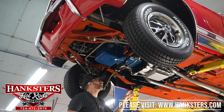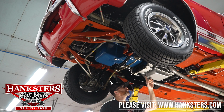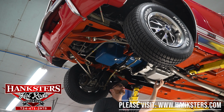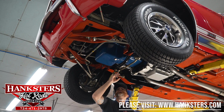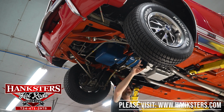As we make our way back, we can take a look at the transmission a little bit. It's a C4 automatic. If we look at our pan, we can see it's nice and dry. Nice glossy finish here as well. Really consistent. Dust shield here on our bell housing. You can look at all of our steering links, all freshly painted, all in really good condition.